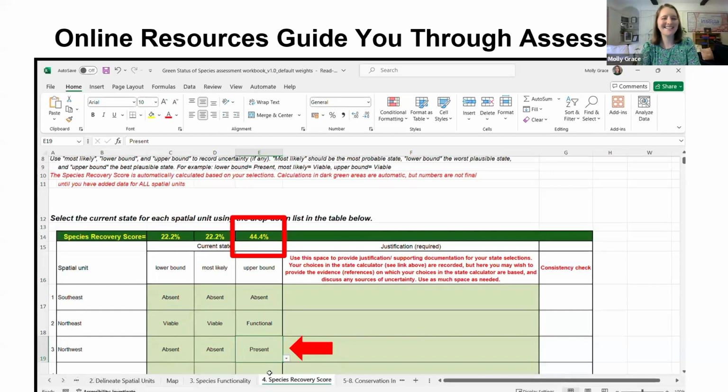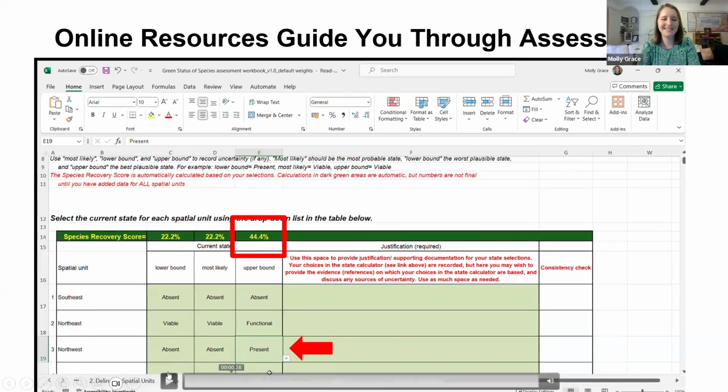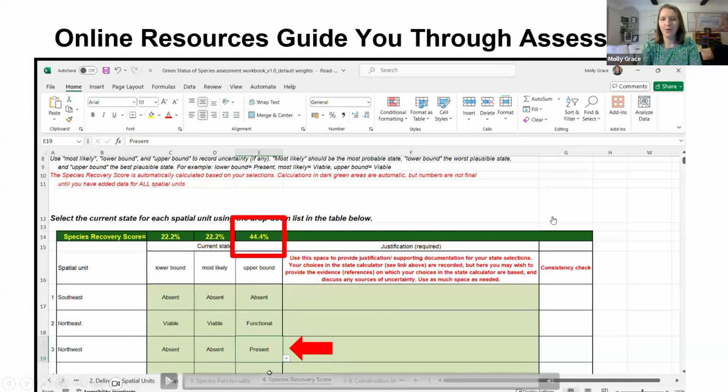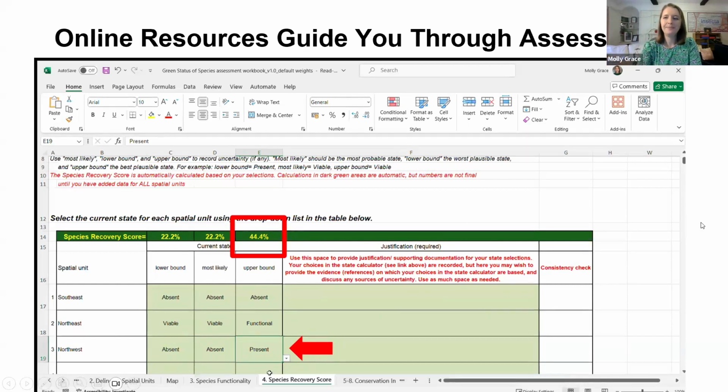Just to show it again, in case you missed it, blink and you will miss it. As you enter information, that score changes. And that's how it works as you're doing the assessment, whether it's in this workbook or when we do it in SIS. All you have to do is enter the states and all of the maths are done for you. So it's very straightforward. It's very user-friendly in that way.